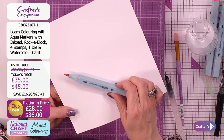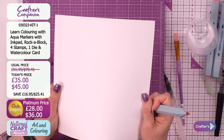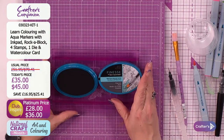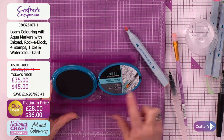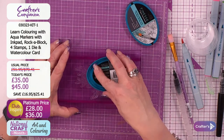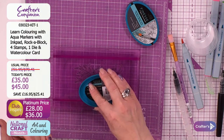So we have a lot of things at Crafters Companion, a lot of things in our Spectrum Noir, and this being one of them. You'll get the premium results on watercolour cardstock, which is why I've popped it into that bundle for you. And of course, with any stamp, when you're colouring in with your aqua markers, you want the correct ink pad, and this is the waterproof dye ink pad. It is in flagstone, and it is one of the lovely ones. I say that because black can be quite harsh. Flagstone is like a dark grey, so it softens the image.